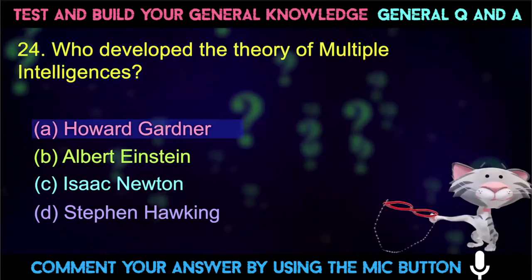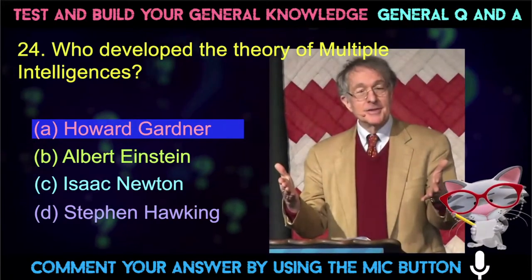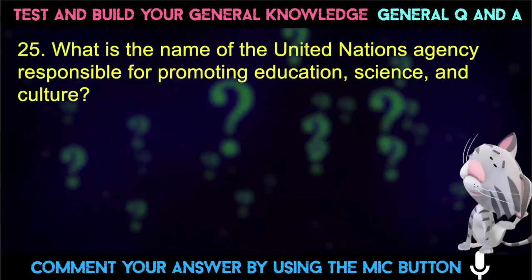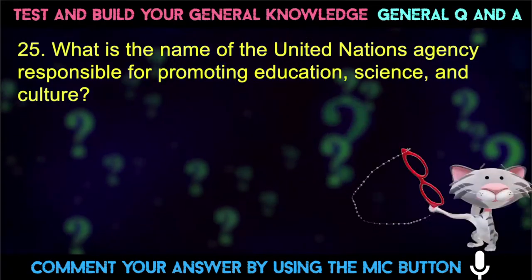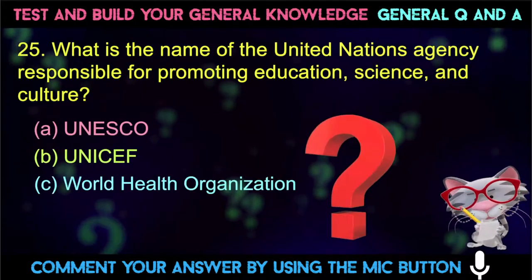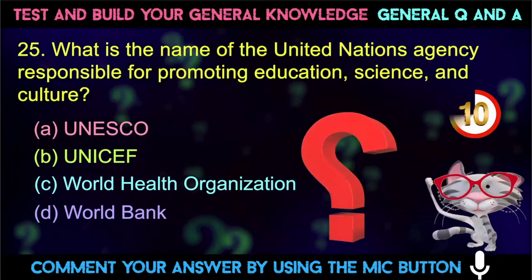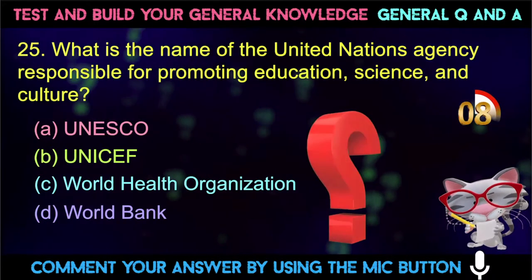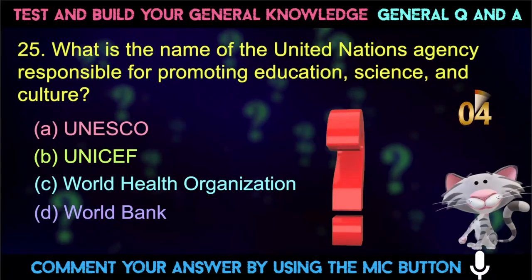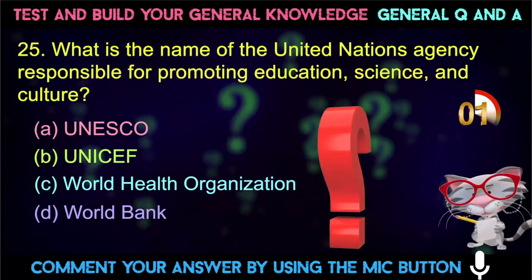Answer is Howard Gardner. What is the name of the United Nations agency responsible for promoting education, science, and culture? Options are UNESCO, UNICEF, World Health Organization, World Bank. Answer is UNESCO.